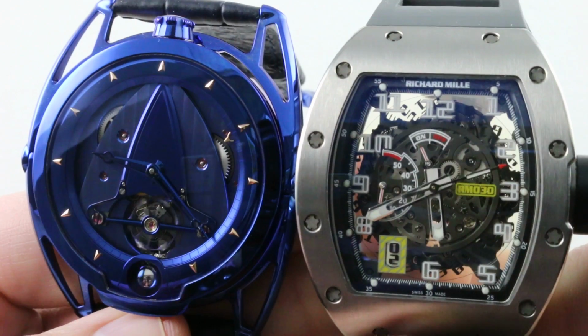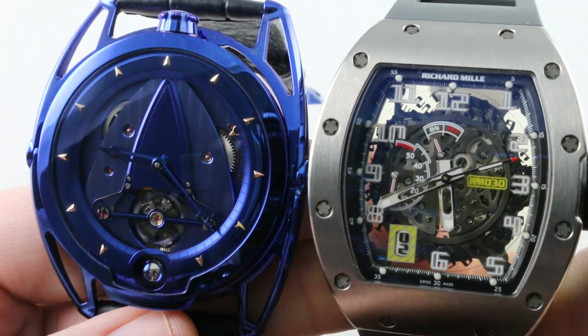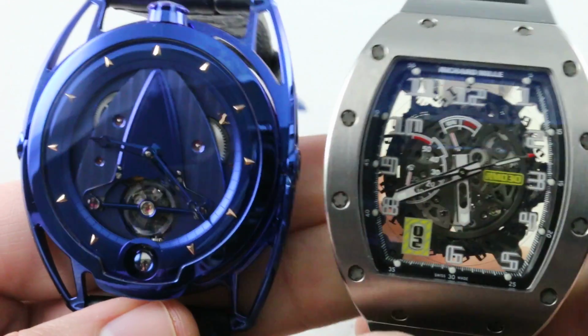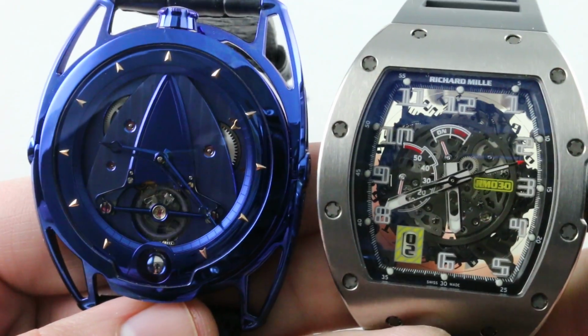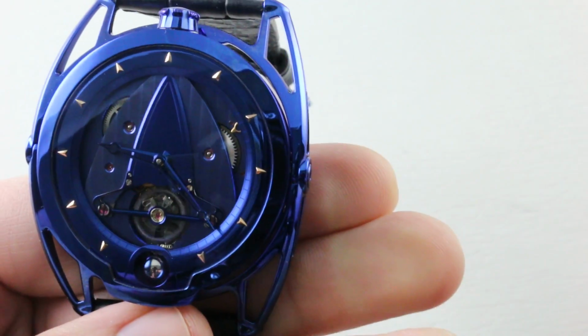Today's theme is simple: super watches from vaunted independents. On the left, the Bethune DB28 Kind of Blue, and on the right, the Richard Mille RM030. We're going to run down what makes these watches special, and then we're going to go through a head-to-head, and I'm going to pick my personal favorite from among the two. Let's start with the watch that is undoubtedly the challenger in the space.